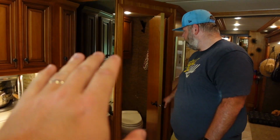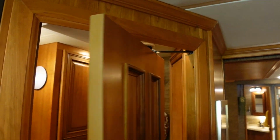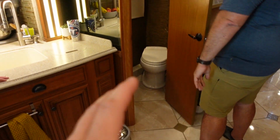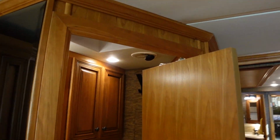Speaking of bathrooms, there's a half bath right here, with one of these weird doors. What are these called? I'm sure there's some German name for them. But it's really because when all the slides are closed, you have to do that to be able to open that door. So it kind of tucks in on itself.